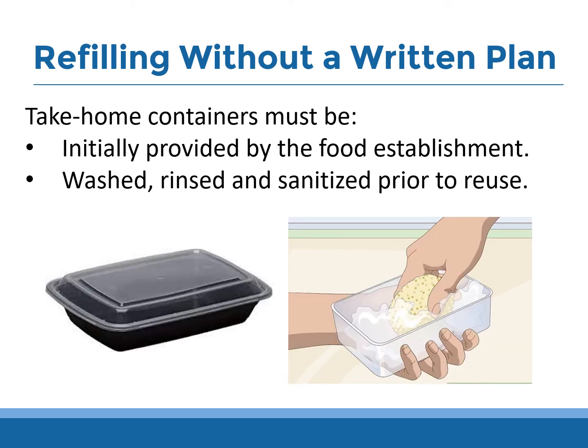Another option is refilling a take-home food container that was initially provided by the food establishment. It may be returned to the food establishment and washed, rinsed, and sanitized by the establishment prior to reuse. These containers should be designed for repeated use and can be refilled with any food.